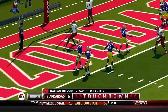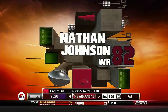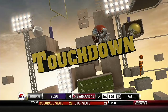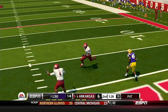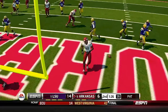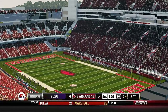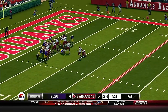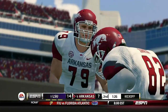Quick strike to the receiver, touchdown. He makes it 10 touchdown catches for the year. I can see now why this quarterback calls him his favorite target. Whenever this guy's near the end zone, he gets him the ball. He splits the uprights with the extra point.